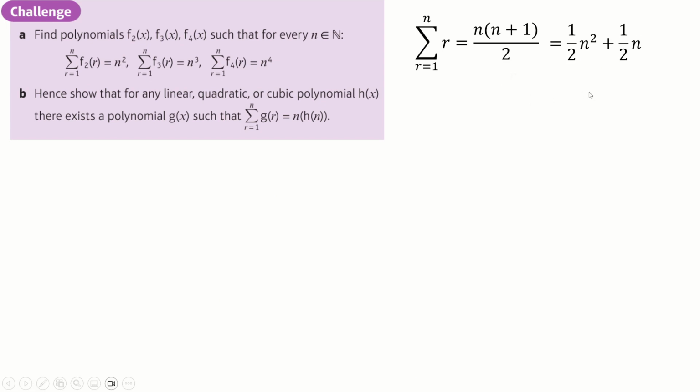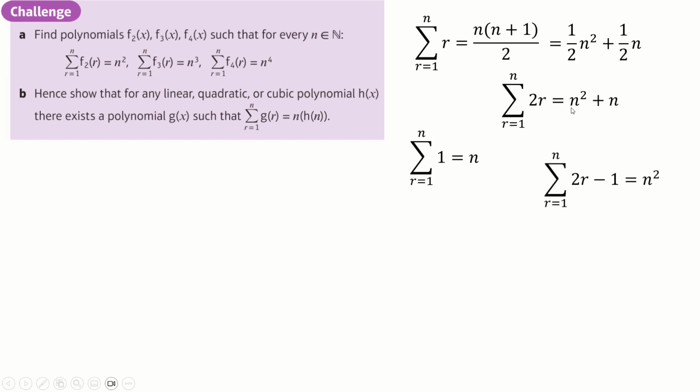So all I'm going to do here is just adjust this in order for it to make the thing they want. So the obvious thing to do is times everything by 2. So the sum of 2r is therefore n squared plus n, and now I just need to drop the n. But I know how to make n. I just sum up the number 1 from 1 to n. That makes n. So if I just remove that from this sum here, I should just get n squared. And indeed, that's exactly what I get. So the polynomial I need is just 2x minus 1, and that will do it.